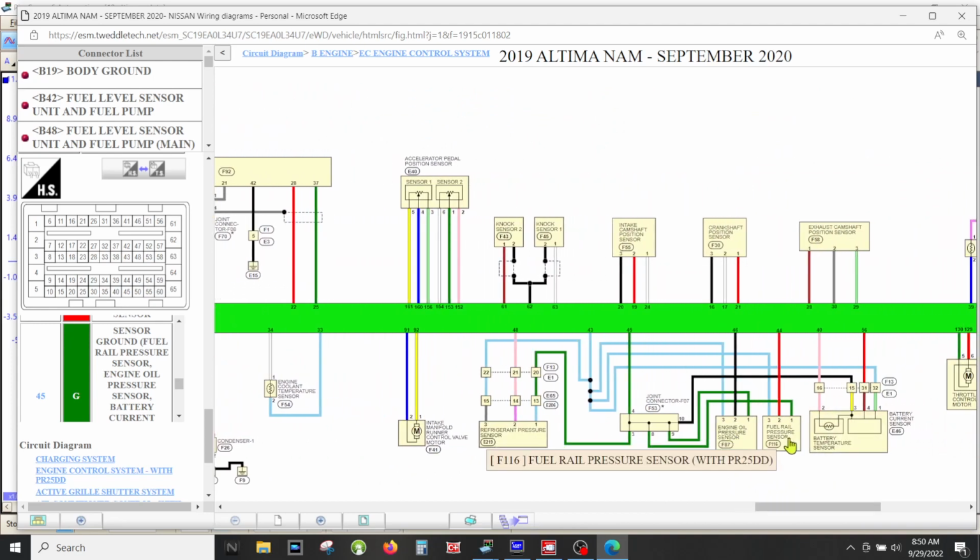Here's the fuel rail pressure sensor here. I am going to be back probed at 44, and all these checks are at the computer. And then I'm going to be back probed at 45, which is a ground. There's a lot of little dudes on that ground circuit. And then I'm going to be back probed at 43. So the computer is supplying the 5-volt reference and supplying the ground and of course the signal wire.